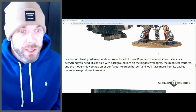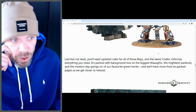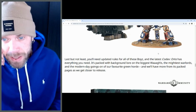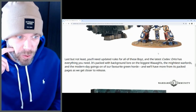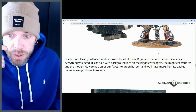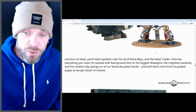Last but not least, you'll need updated rules for all these boys. And the latest Codex Orcs has everything you need. It's packed with background lore on the biggest wars, the mightiest warlords, and modern day goings on of our favourite Green Horde. We'll have more from its packed pages as we get closer to release.